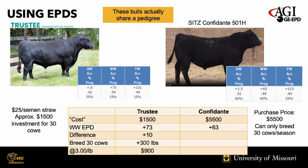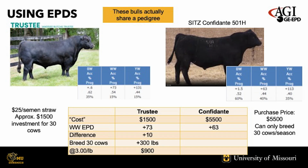So for the straw, with all of the drugs and all that goes into artificially inseminating a cow, we put that at about $1,500 to breed 30 cows to Trusty. That's how I came up with that number. Because you have to get her timed right. Correct. You have to do the CIDR, the drugs, and all of that, plus the straw. Last time I talked to the repro guys in my office, it was around $21 for all of that. So I added those two together, rounded up, and got $50, multiplied by 30.